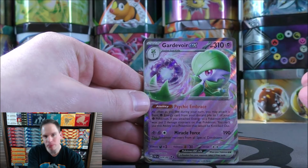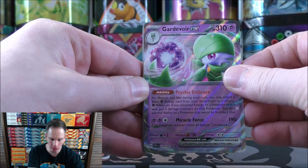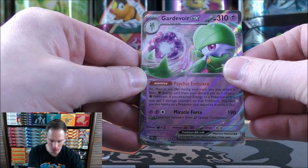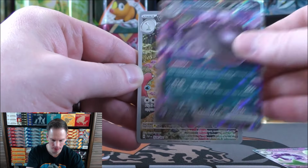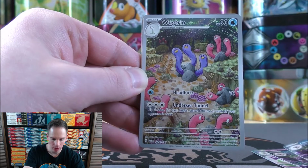All right, when it comes to summary of the pulls, you have to remember that I did get those promo shiny EX cards. I wish I would have pulled some from the actual booster packs, but I was able to pull out three Pokemon EX: Gardevoir, and then two Paldean Clodsire. There's one, and then there is the other.